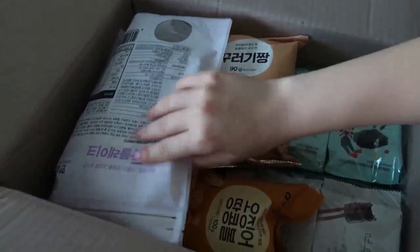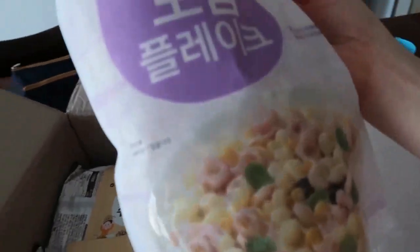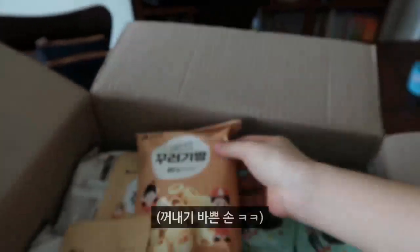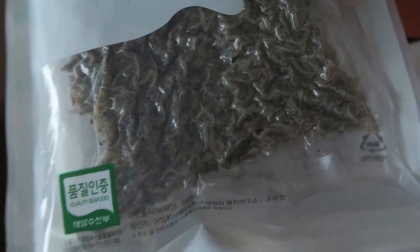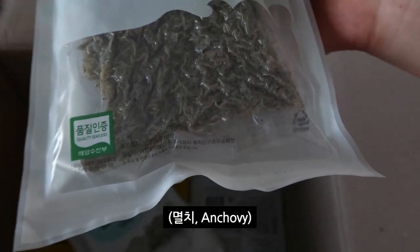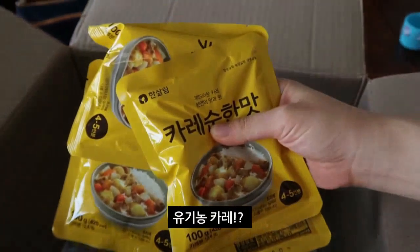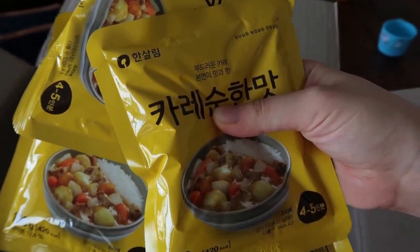Ooh, cereal. Korean style cereal. This is a really popular organic brand. This is, I don't know in English, but 멸치 is like sardine, is it? I don't know the term for it, but it's a good side dish for Koreans. Oh, and there's a lot of curry too. Wow. See, the same brand. Hansalim is the best. I'm sure a lot of Korean moms agree with me.